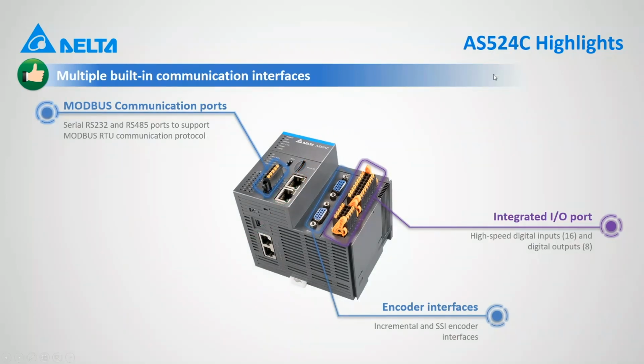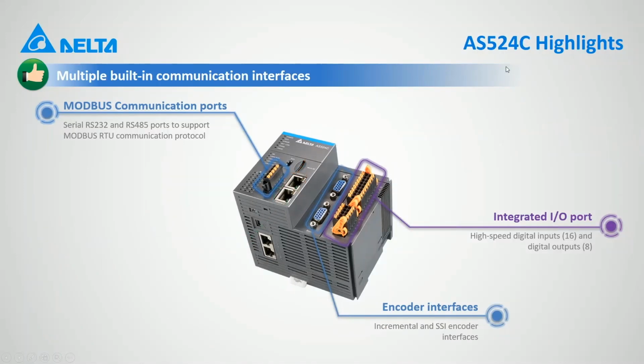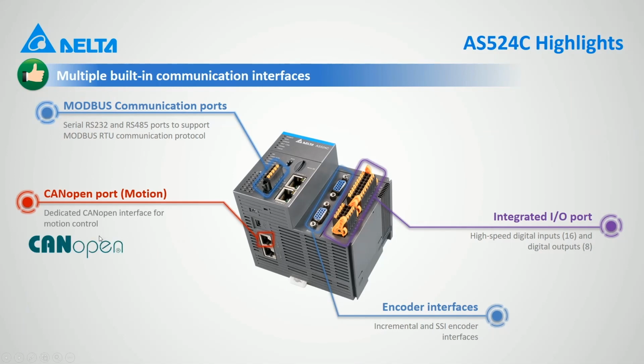As I said, the AS500 series is available in two versions, like the DVP-MC, one with the EtherCAT port, this device is called AS516E. E means EtherCAT, 16 means up to 16 axes, but it's also available with the CANopen interface for motion control. So here you can connect Delta and only Delta CANopen servo drives. C here means CANopen, of course, and 24 means up to 24 axes. The other characteristics are exactly the same as the previous device.